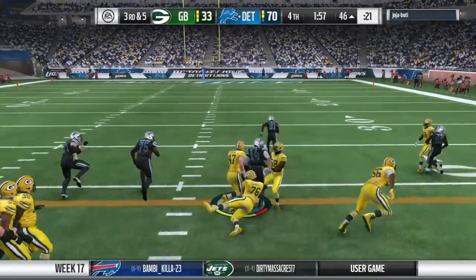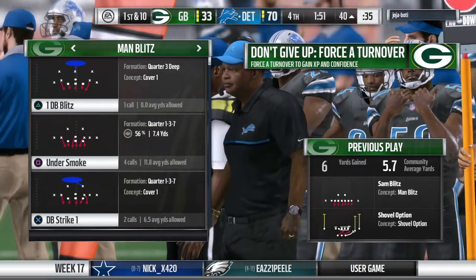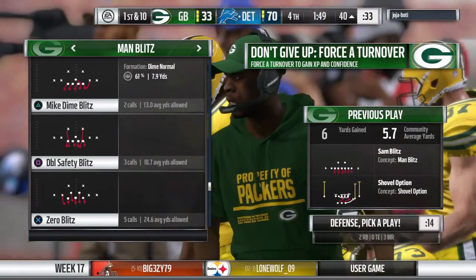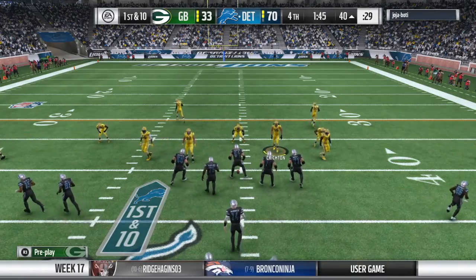A first run for the backup, Abdullah. And he will have a 1st down here at about the 40. It'll go as a gain of 6 that time, and it moves the chains as well. On 3rd down, that's a good job of situational football and understanding where the 1st down marker was and getting there.